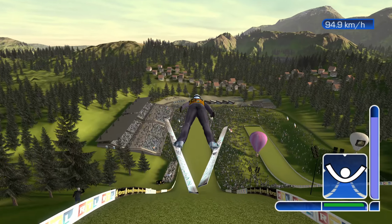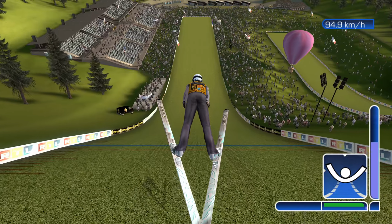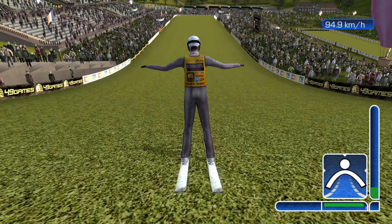His takeoff training seems to have paid off. No problems on the jump table. Not too early, not too late. That was perfect. Yeah, that was great.